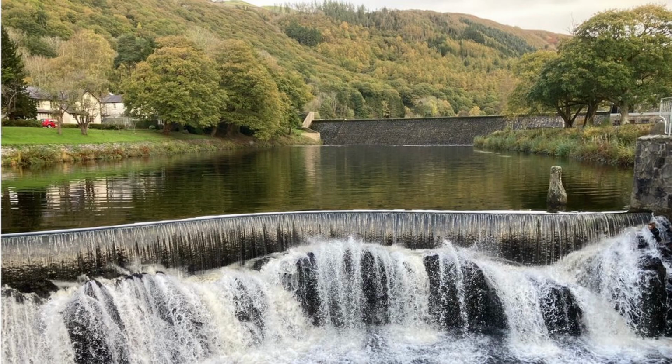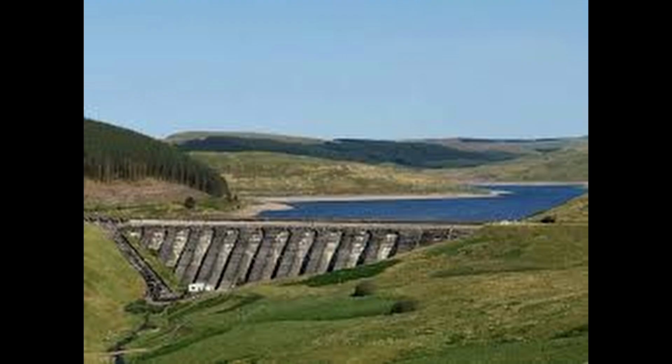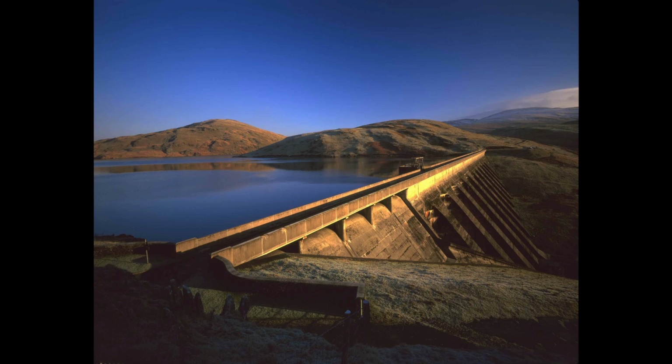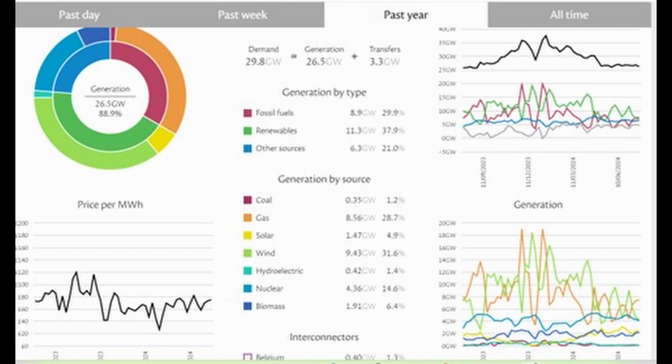In this second chapter, we look at the hydro sector and Rheidol Hydro power plant in particular. The UK has an installed hydro pump storage capacity of approximately 4,700 megawatt. However, the 1,800 megawatt Dinorwig pump storage plant in Snowdonia has been shut down for maintenance since 2021, allegedly due to aging components, although I wasn't able to get any further information.